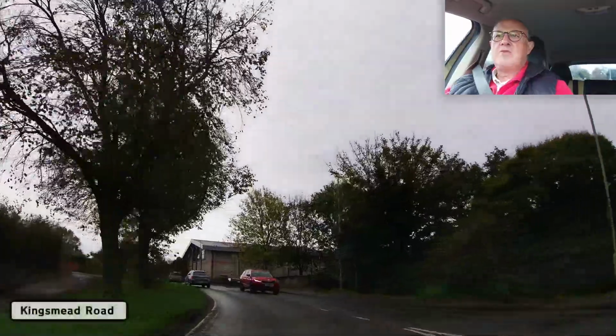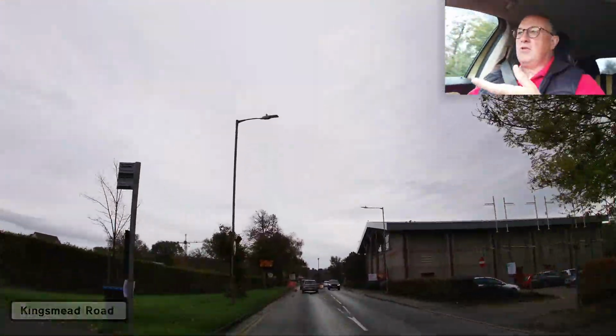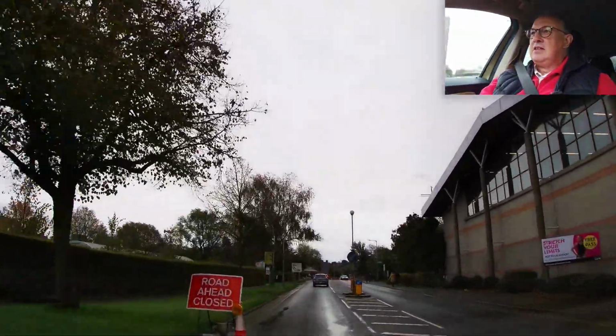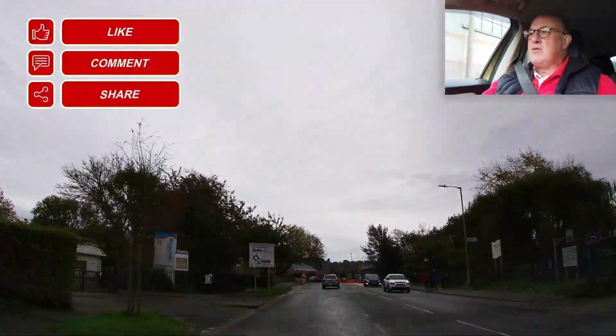And we're nearly at the road closed, which is just up ahead. So basically I've done the whole circle other than getting to the other roundabout. So that was it. A little tour around Canterbury's Ring Road.